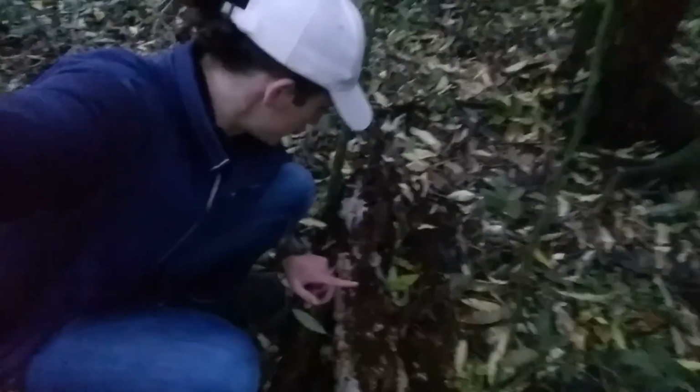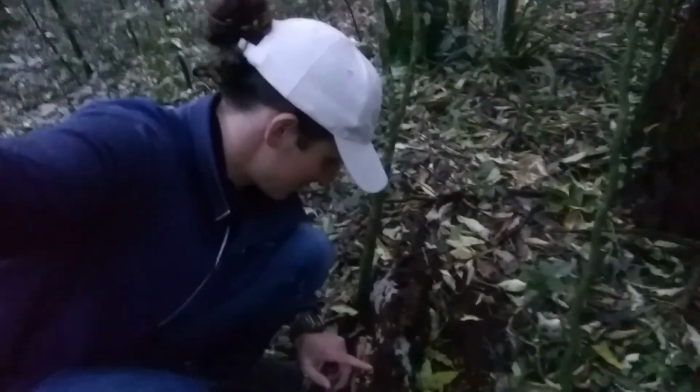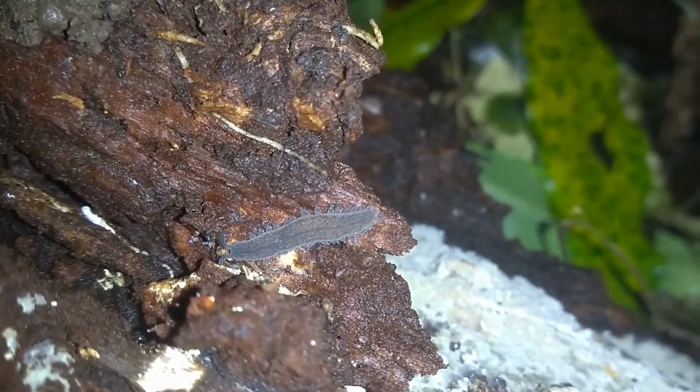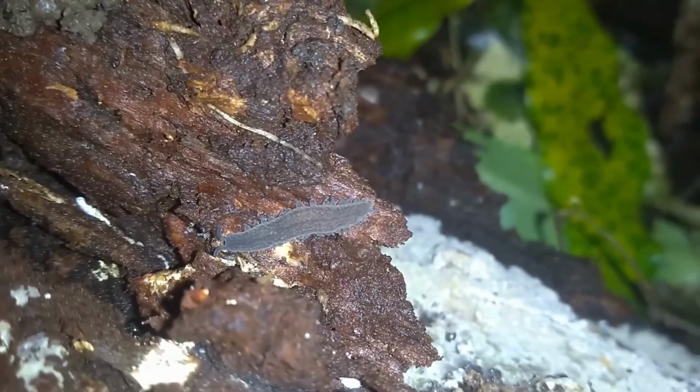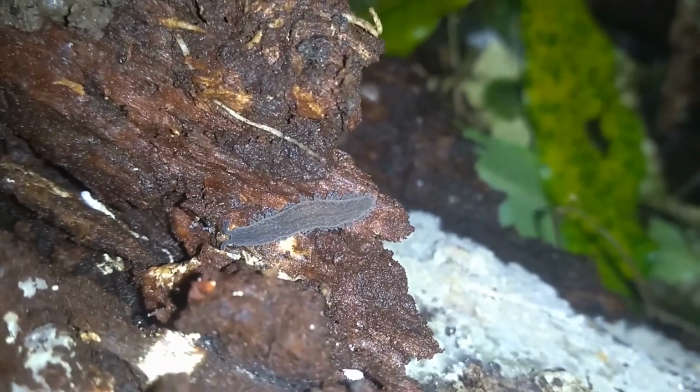I've just gently rolled this log back and I found something super special. I'm going to show you guys. This is a velvet worm, an undescribed species of Peripatoides, and they're commonly referred to as Peripatus here in New Zealand.